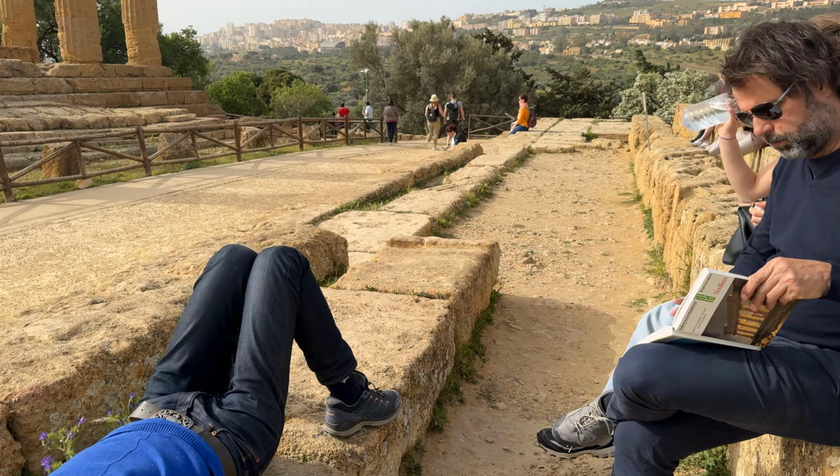A bit more driving for us today as we leave for Piazza Armerina, some 100 kilometers east of Agrigento. This 1 hour 20 minutes journey takes us through the superb scenery of the heart of Sicily.